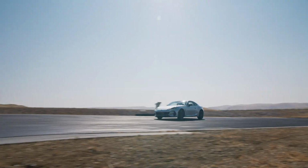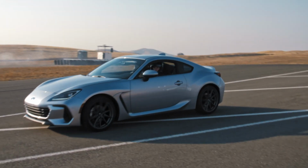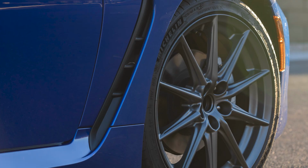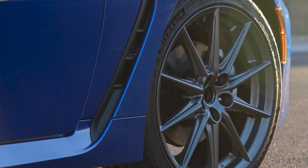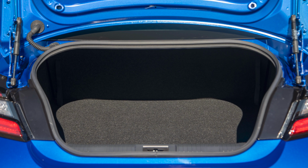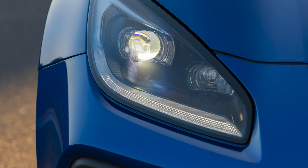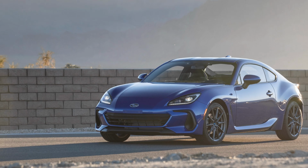This is a pure, affordable sports car, and that's a wonderful thing in today's crossover-obsessed market. Front engine, rear drive, awesome. And if you get the limited trim, it comes with 18-inch wheels wrapped in Michelin Pilot Sport 4 tires. The lower trim gets 17-inch wheels. And yes, Subaru says you can still fit 4 racing tires in the back of this thing. Keep your eyes peeled for the 2022 Subaru BRZ to hit showrooms sometime in the fall of 2021.